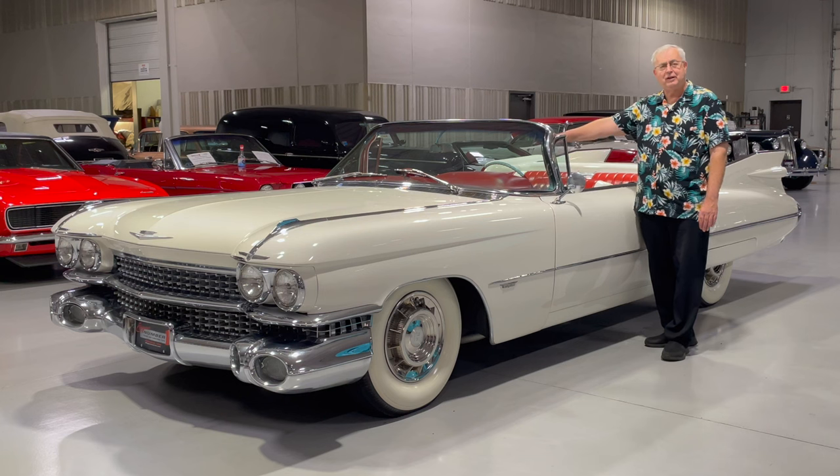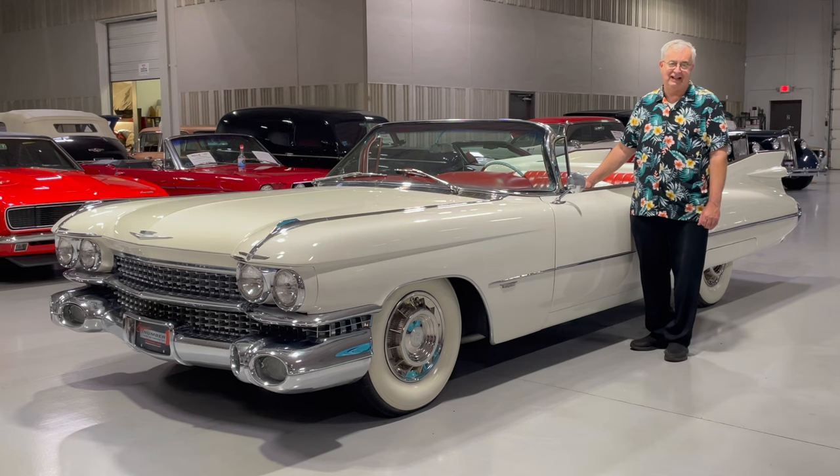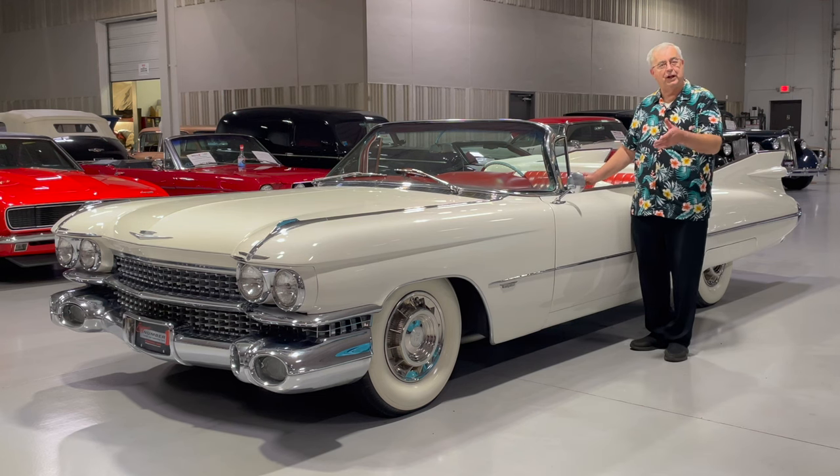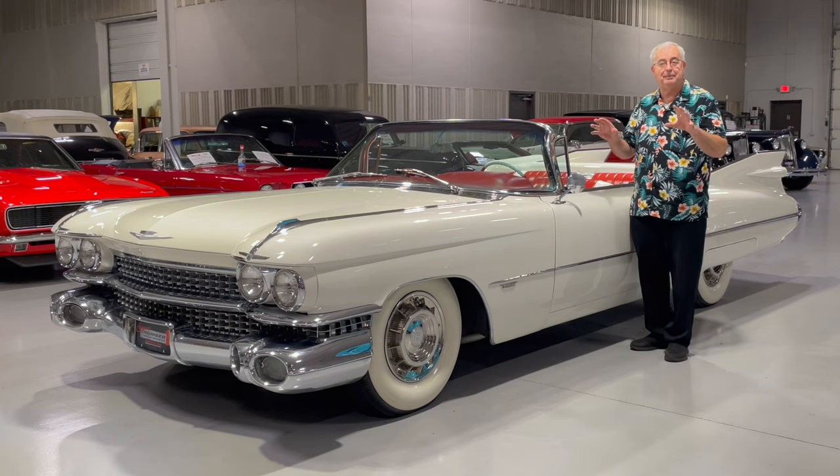Everyone says, what is that thing in the middle of the dash? Well, I'll tell you what, talk about innovations. This was an automatic headlight dimming device that when you go down a two-lane road and come onto a car coming at you, if they had the high beams on, your car would click to low beam.